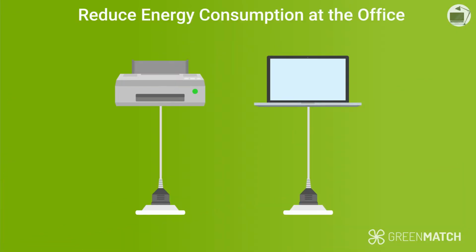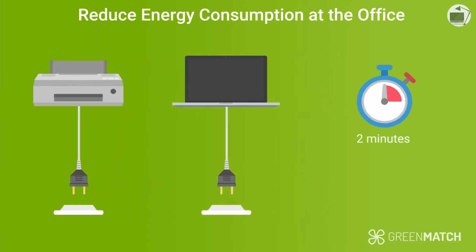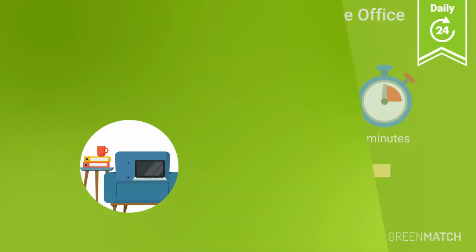Offices naturally require electricity to power their equipment and amenities. However, it's important to be aware of the energy consumption and be conscious of what is required. One way you can contribute to a greener office is by ensuring that you unplug electrical devices when you leave for the day. It takes 2 minutes to switch off every day, but it can have a meaningful impact on the annual energy consumption.